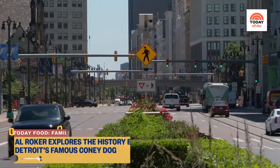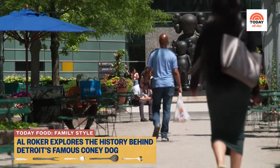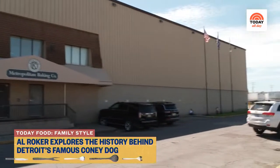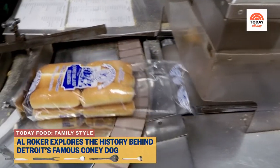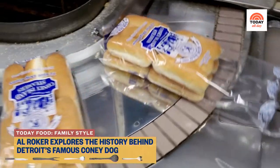Every great coney needs a great bun, but not just any bun will do. A few miles from downtown Detroit is another family-run institution that's keeping the coney tradition alive. What started as a small baking business is now one of the state's biggest suppliers of coney buns. And that bun is the Coney Island Steamer.